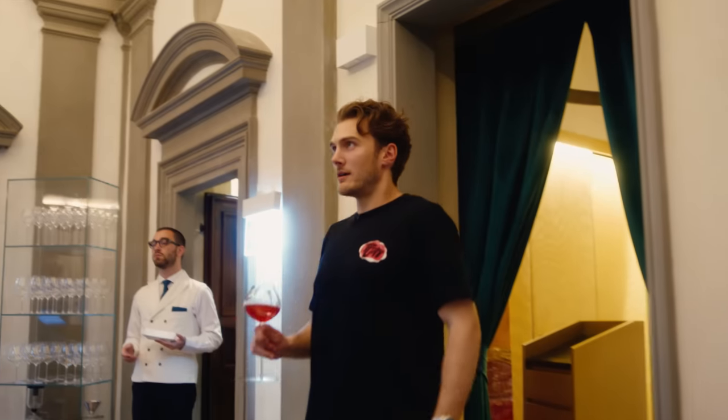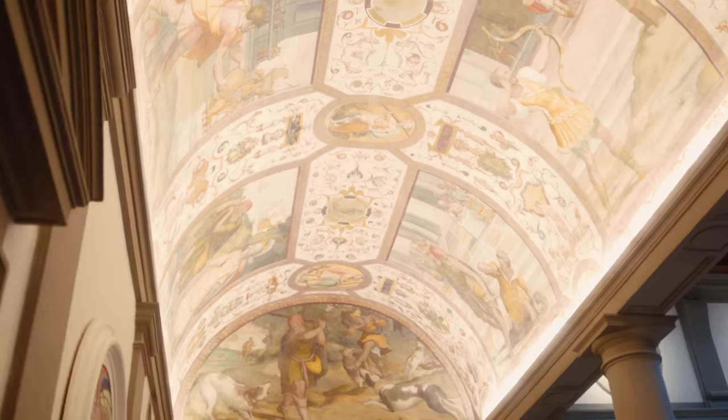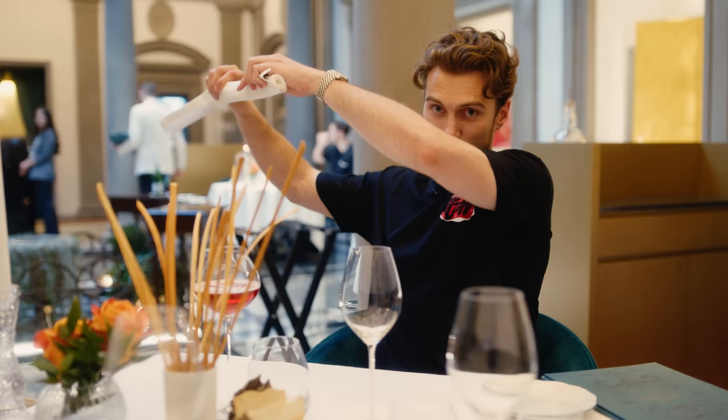We're being summoned. Oh, okay, is this the most beautiful restaurant I've ever been in? Yes. That stuff up top, over 500 years old.